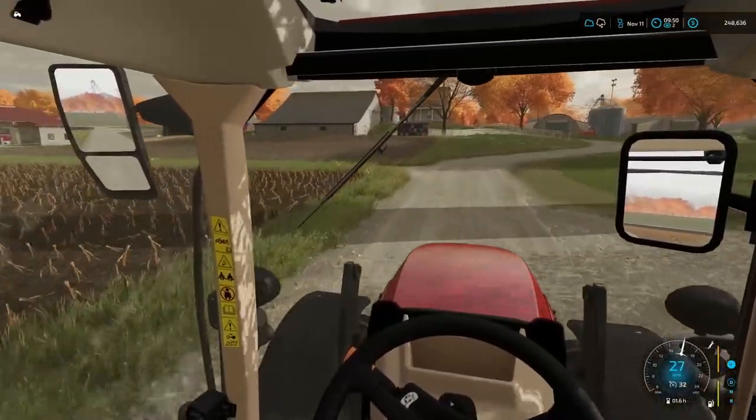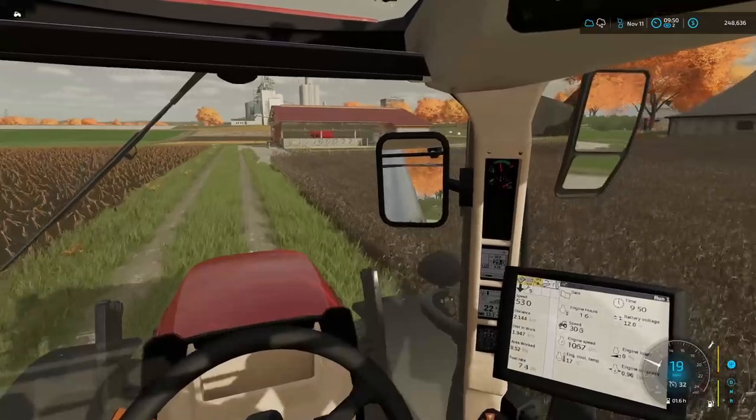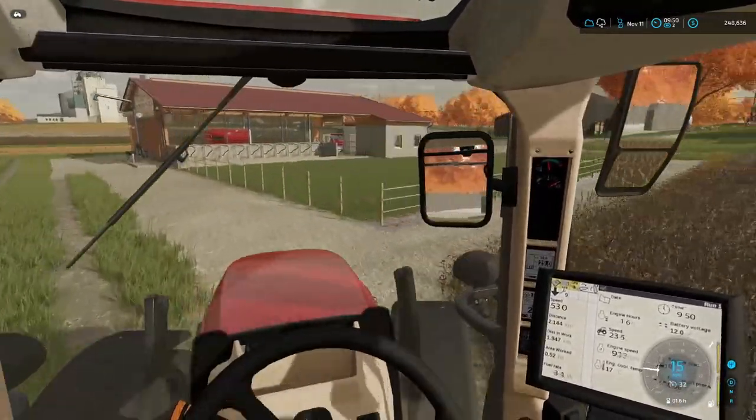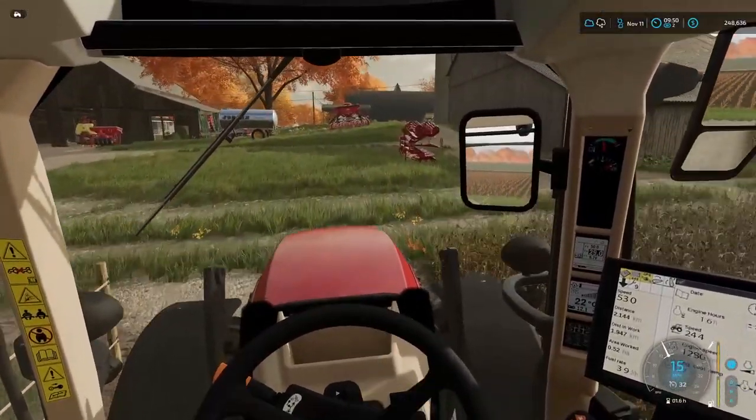It's nice. This field over here, I'm not sure that we're going to keep it as a field. Maybe. I don't know what Mike wants to do with it. Maybe we'll do something special. I just don't know what yet.